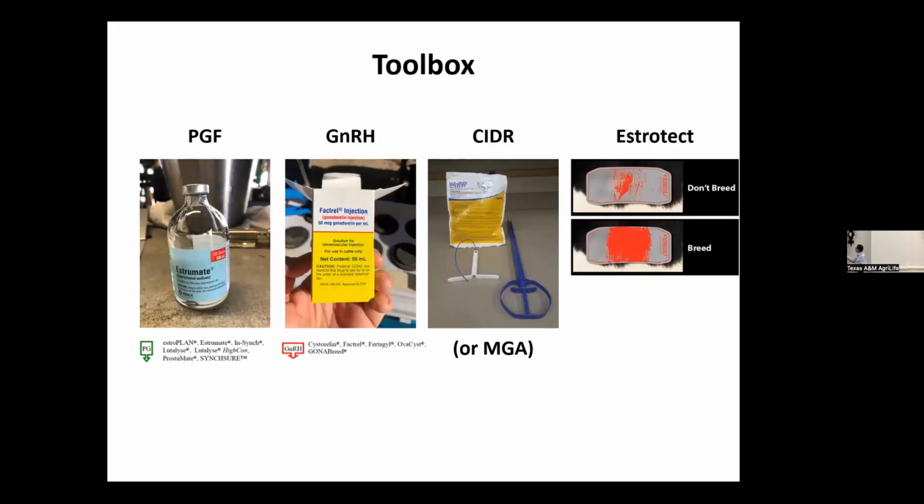So the drugs that we have in our toolbox that can be used to achieve those synchronization goals are prostaglandin F2 alpha, and here are some of the commercial products. GnRH, and here are the products. We use a source of progesterone or a progestin, like a CIDR device that's progesterone, like MGA, that's a progestin. It will act like a progesterone to the cow, but it's not progesterone, it's a progestin. And then tools to detect estrus, such as a patch like I show here.